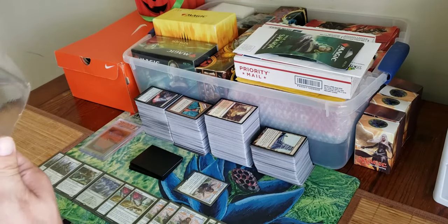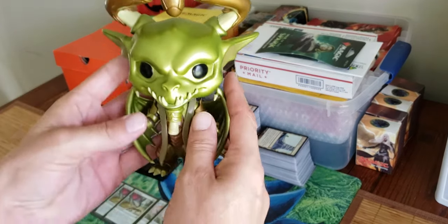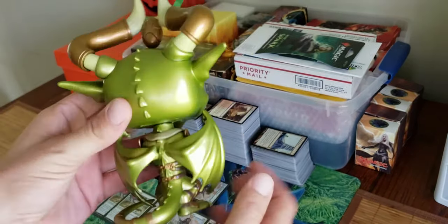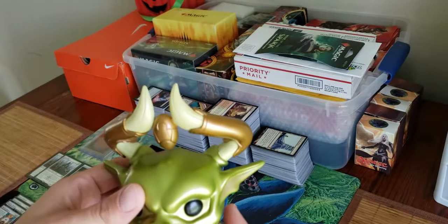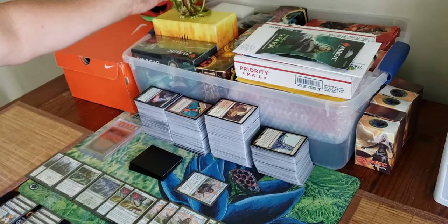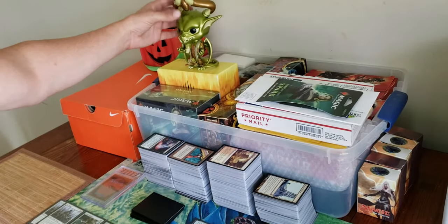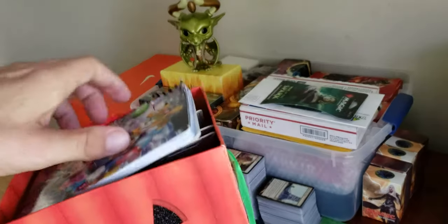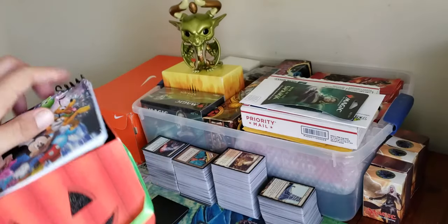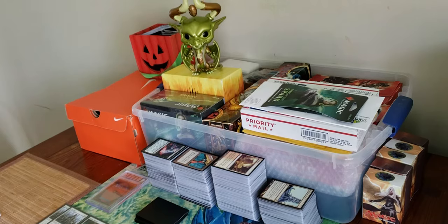So we do have one box of Khans of Tarkir left, as well as our awesome Nicol Bolas dragon god. Maybe we can rub the egg for good luck or something. So he will stand here, reigning supreme, watching over this opening. If you're curious about what's in the pumpkin, I will disclose. You see the Disney thing here, and these are all Disney pins, which maybe we'll go over one day. Other collectibles that I like, other than Magic the Gathering.